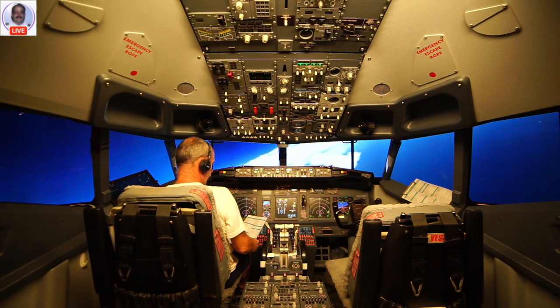Okay, bleed panel auto, pressurization panel is set, and passenger sign set, auto brake selector is set, flight instruments and radios are set. I gotta set the radios.